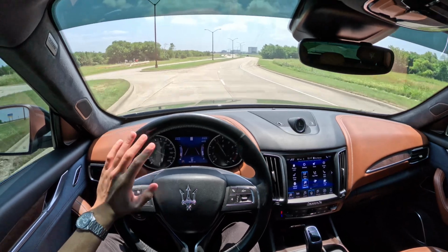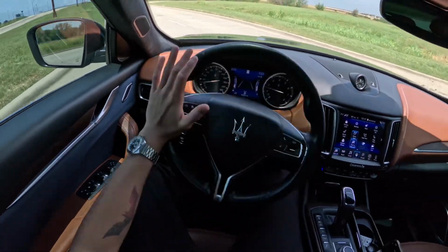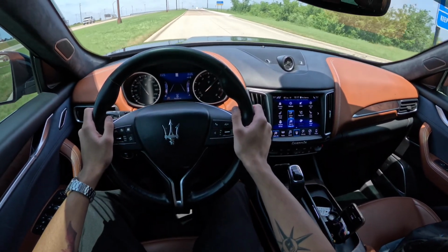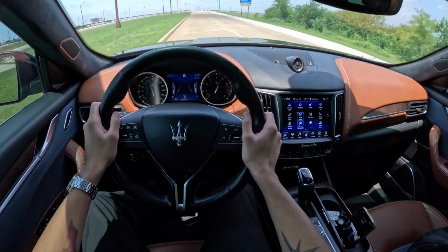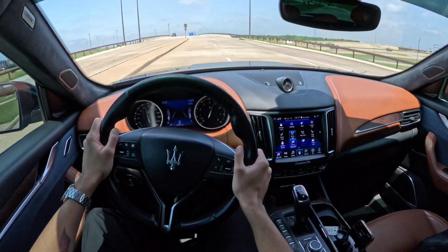Say quick U-turn. Nice. Good acceleration.